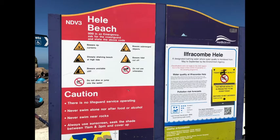Lots of beaches in the UK will have a sign something similar to this that will tell you if there's currents, if there's rocks, what to be conscious of, whether there's a lifeguard service running. So these are really useful, well worth reading.